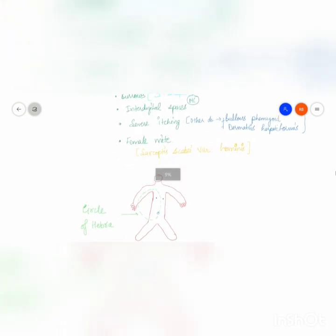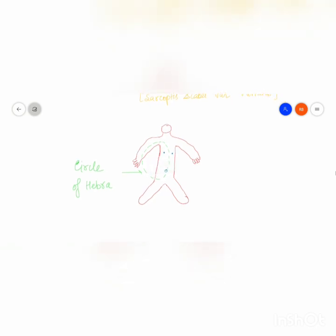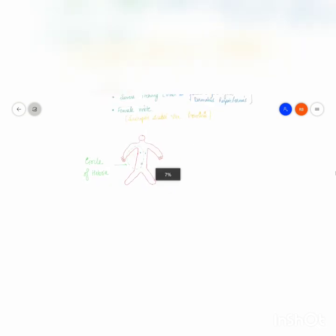I want to emphasize here to remember the circle of Hebra. This is the distribution of scabies lesions usually found in the population. Starting from the fingers and interdigital spaces, then the wrist, then the flexor surface of the elbow, forearm and arm, then coming on to the upper chest including the nipples, umbilicus, and sometimes the genitalia also.